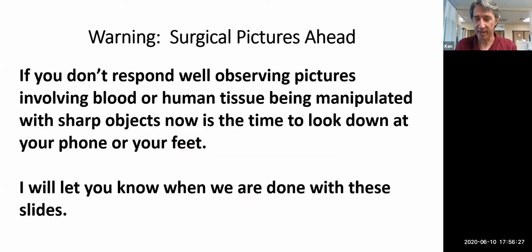So warning, now I'm going to show you what you go through. If you're kind of squeamish about seeing blood and human tissue being manipulated with sharp objects, now's the time. You're going to want to turn away, look down at your phone, look at something else. I'm going to let you know with these slides. So if you're squeamish, you don't want to look on the next few slides. So we're going to the next slide.